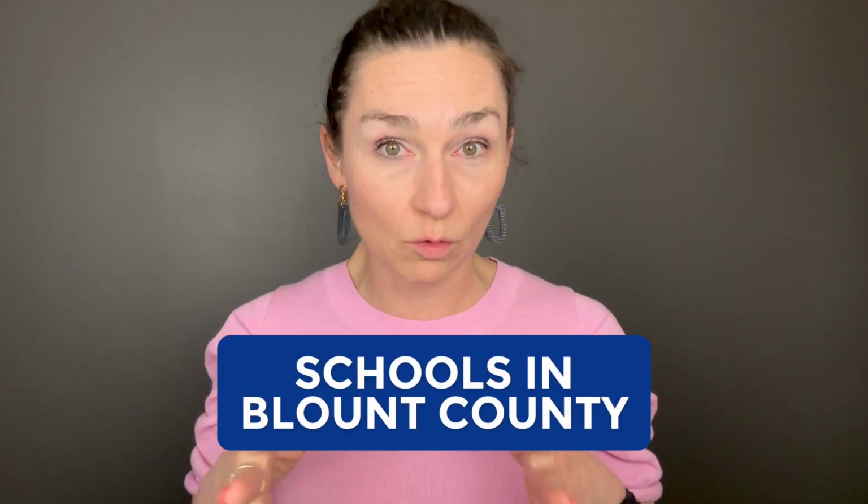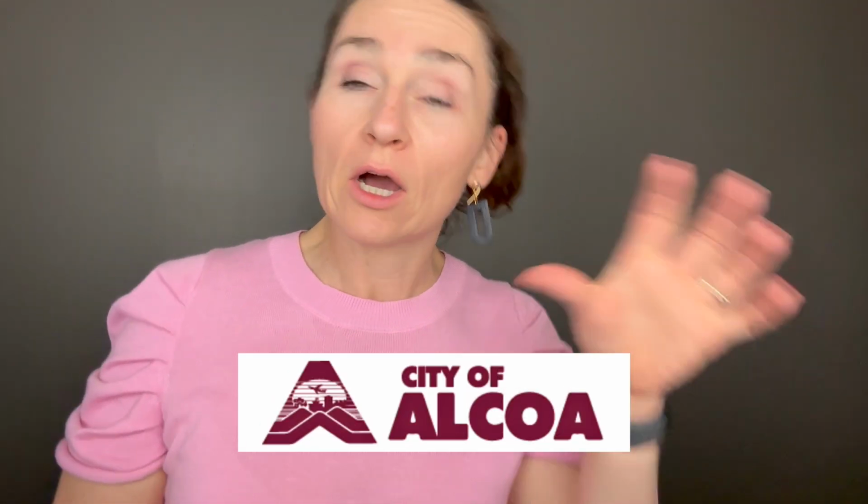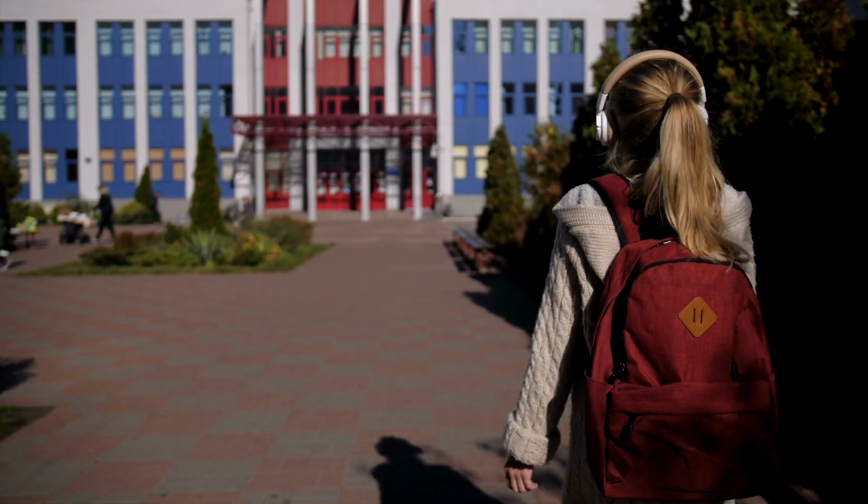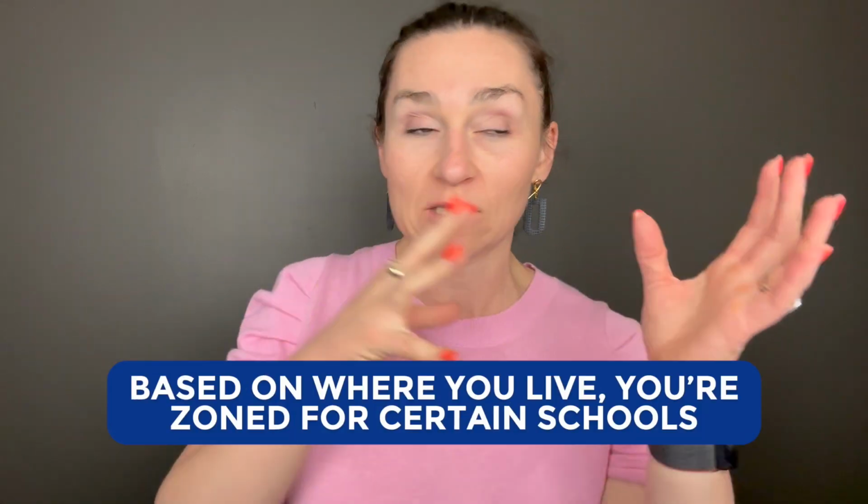And this really comes into the conversation when we're talking about monthly payments and how much the cost of living is. But for Blount County specifically, this comes into the conversation when we're talking about schools. That is a huge topic when people are considering the Maryville area. Maryville is housed within Blount County. You also have Alcoa, which is housed in Blount County, but there are 3 different school systems involved, 2 of which are like the top 2 in the state, and 1 is fine, but not as highly rated. So this brings us into the topic of property taxes, because based on where you live, you're zoned for certain schools, and you also have certain property taxes and benefits as a result of paying those property taxes.